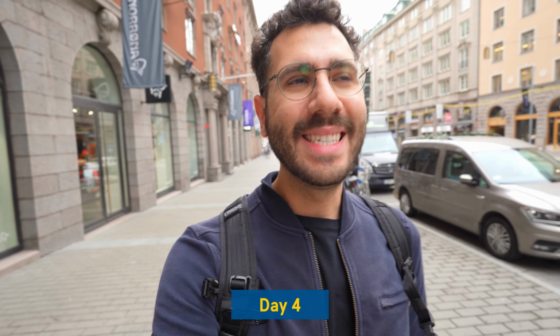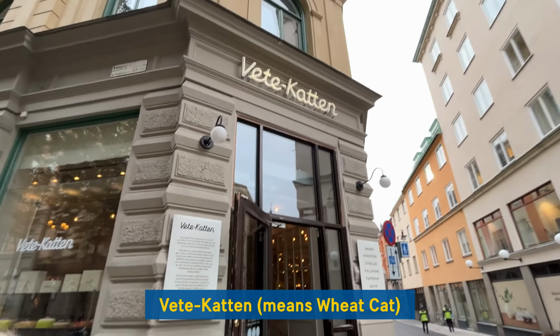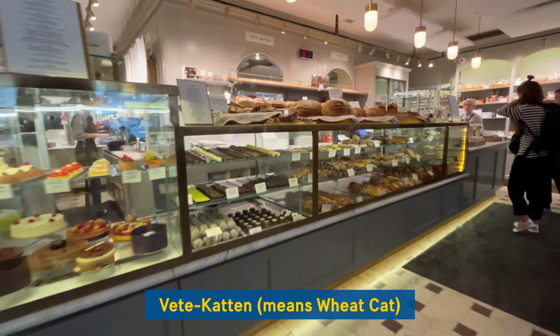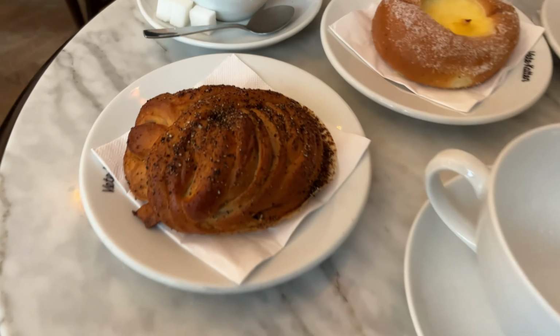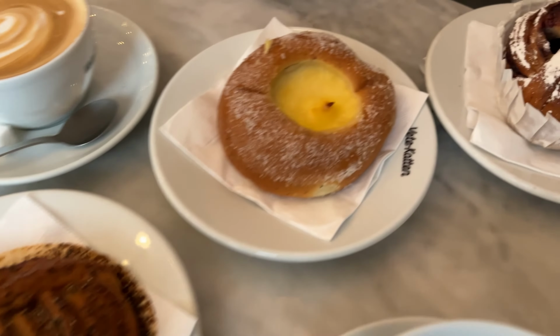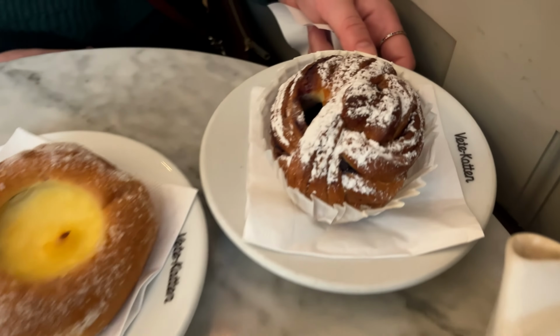Good morning, it is day 4. We're still here in Sweden. We have half a day. We're starting the day off by going to this cafe called something Katten, the Cat's Cafe we like to call it because that's what it sounds like. We're gonna have some yummy treats, get some coffee, get energized, and enjoy our half day left in Sweden before we head on over to Norway.